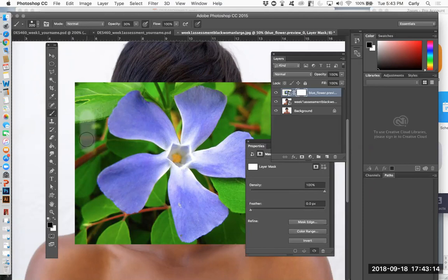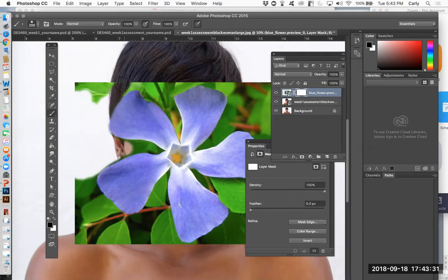And see now, every time I paint with black on my layer mask, I'm erasing this picture. And every time I paint with white, it comes back. Okay, so this is how you paint directly on your layer mask.